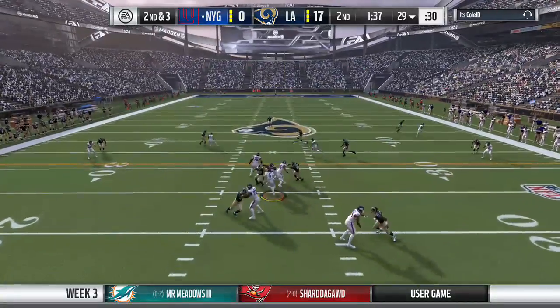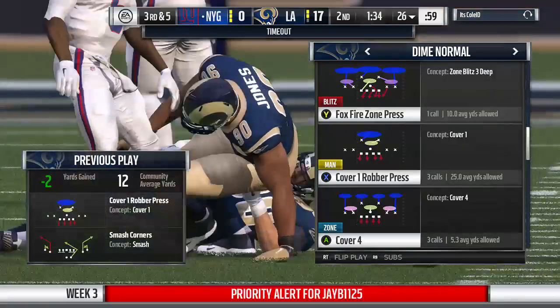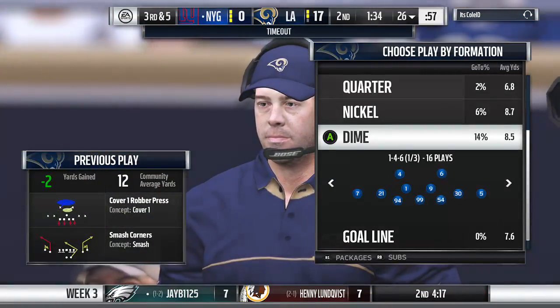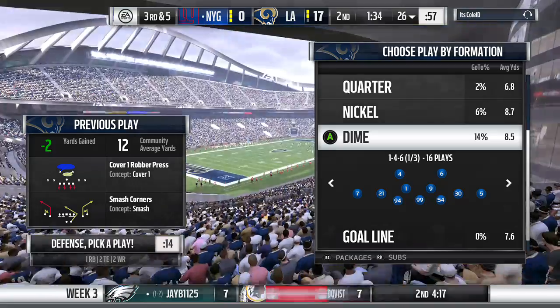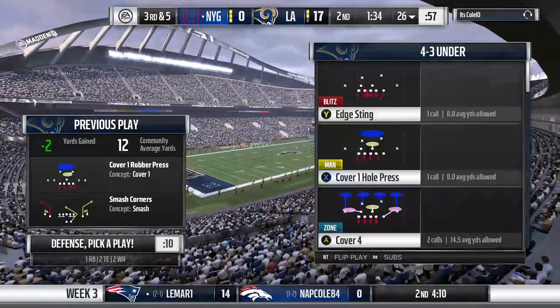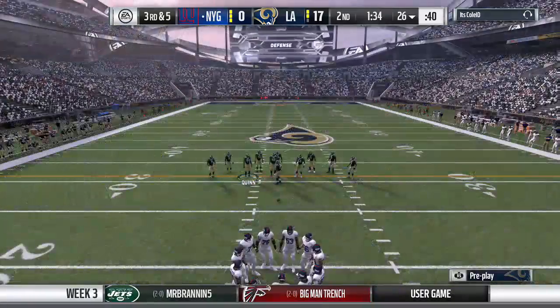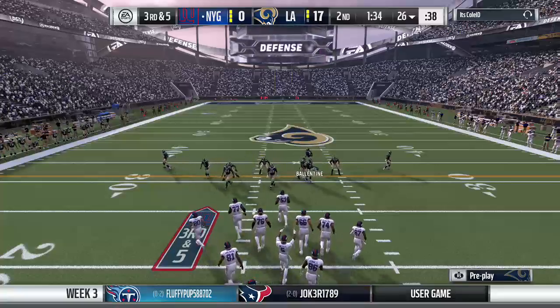Second down, Bridgewater. Finding time. Nowhere to escape, and he goes down. And now the Rams are going to halt things as they want a timeout. It's just their first, so they'll have 2 remaining here before we get to halftime. 5 yards to gain here on 3rd down.